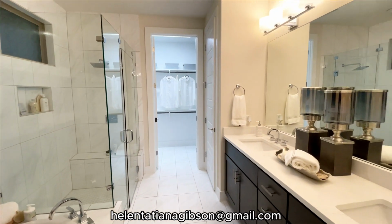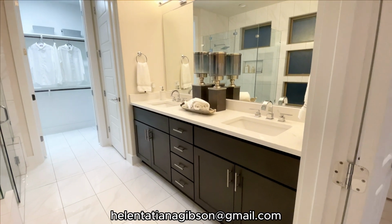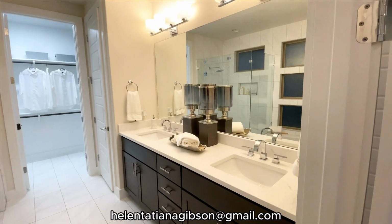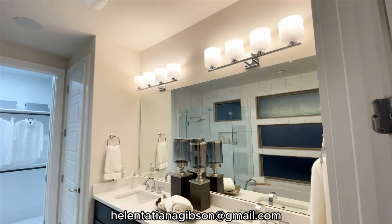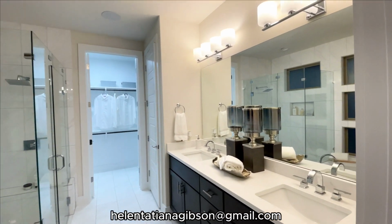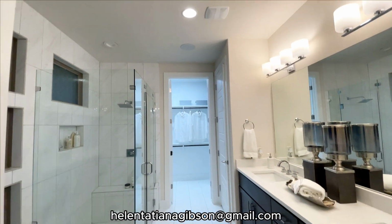And here on the right, we're going to see the two vanity sinks with the space down there for us to put our stuff. We got the light fixtures and the big mirror. What do you think about that? Do you like the design? Do you like the space? And yeah, let me know here down below.